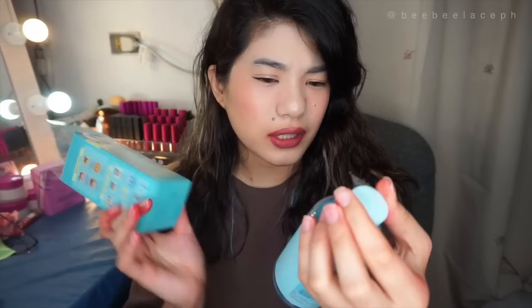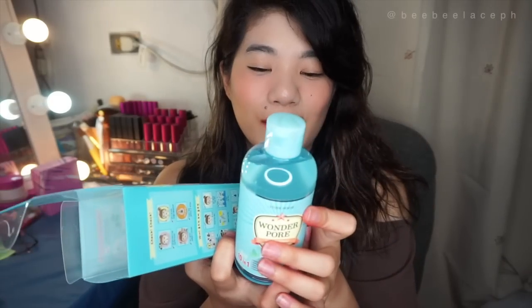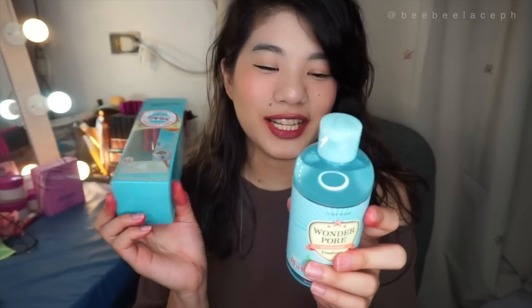So, I think this is a micellar water yata. I'm not sure. Or it's a toner. Toner yata to eh. Nakalagay dito, I'm the Wonder Woman. Wonder Woman for your pores. So, yes! I'm excited! Ang cute ng packaging. Makikita nyo lahat yan dyan.